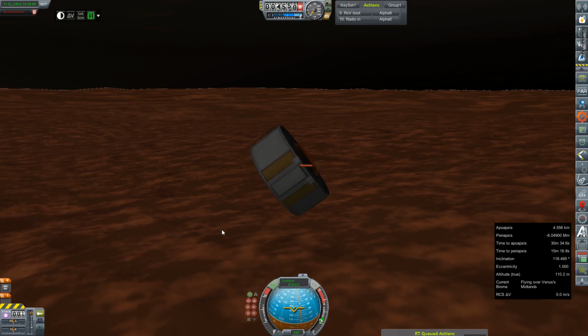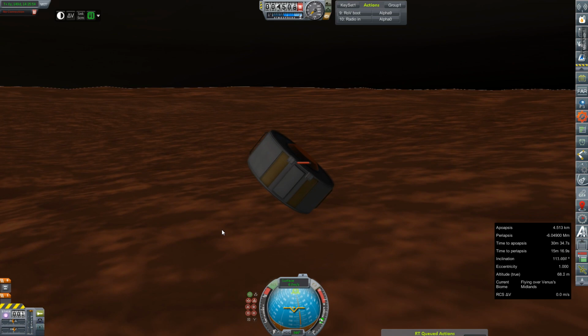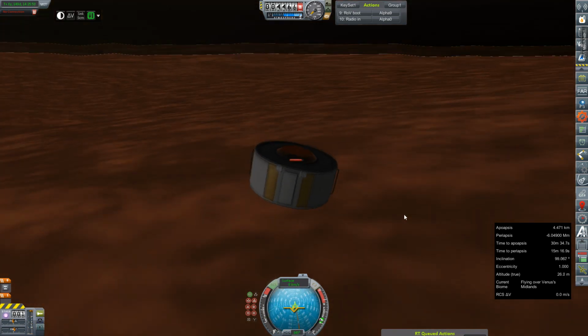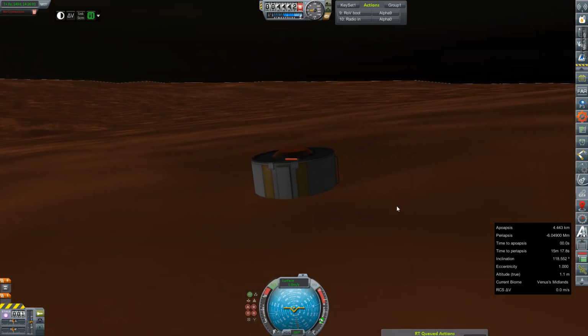Alright. 100 meters. 75. Please just hit flat on the bottom. That would be so awesome. 20 meters. Impact. Yes! Oh! What luck! Oh, that's awesome!